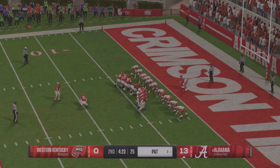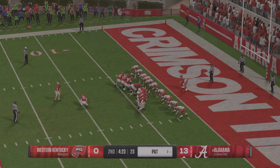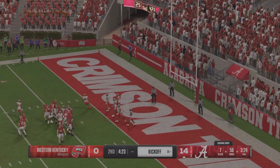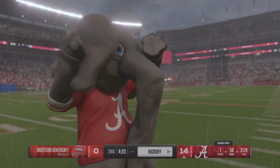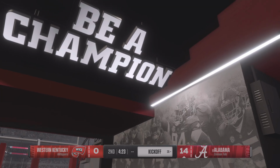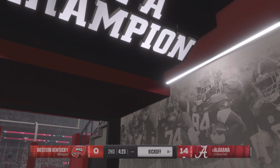Lining up for the PAT. And the extra point makes it 14-0. They marched 56 yards to the end zone, and they finish it off with a touchdown toss from the 23.